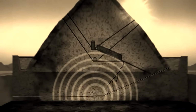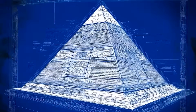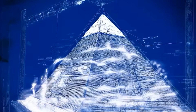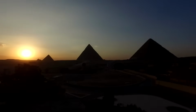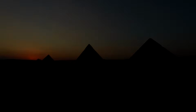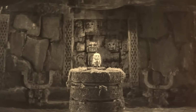Our journey ends where it began, at the pyramid's base, but the questions linger. What if the true purpose of the Great Pyramid was to bridge the earthly and the divine, not just in a spiritual sense, but through harnessing the very forces of nature? As the shadows lengthen over the sands, we realize that the pyramid doesn't just hold history, it challenges our understanding of it. In the words of renowned explorer Indiana Jones, archaeology is the search for fact, not truth.